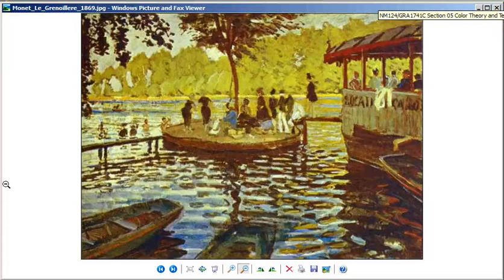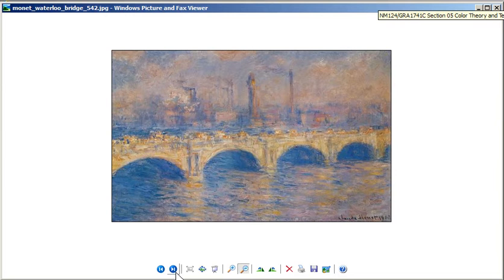So Impressionism, as your book states in chapter 8, which I encourage you to read, was the first modern art movement, as it were. This is the one that influenced so many things. And you see that there's not a ton of detail in the eyes and the face and all that. It's about the light and the color.